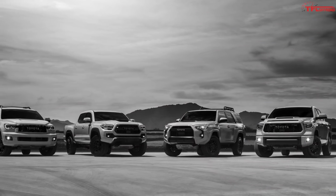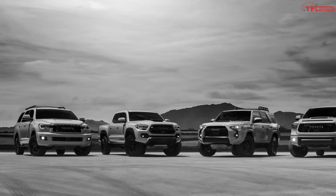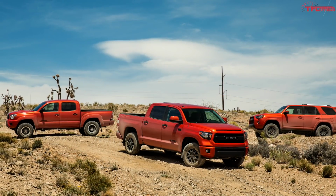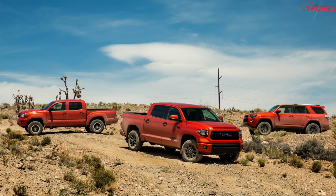Of course, that is the color. Since the TRD Pro models were unveiled back in 2014 as 2015 model year vehicles, there has been one exclusive color every single year that you could only get on TRD Pros. And before I show you the 2021 color, let's take a look back and look at all the colors leading up to today. Starting in 2015, you had this color, Inferno Orange.